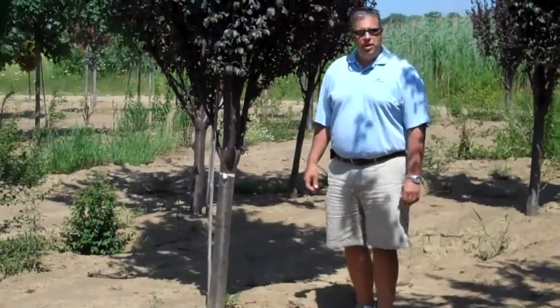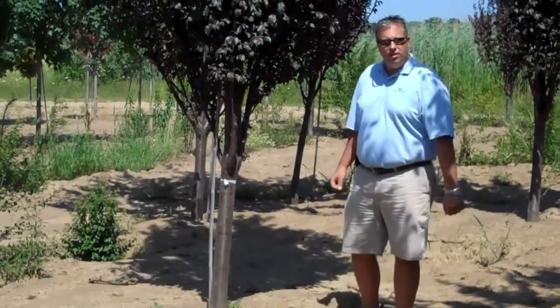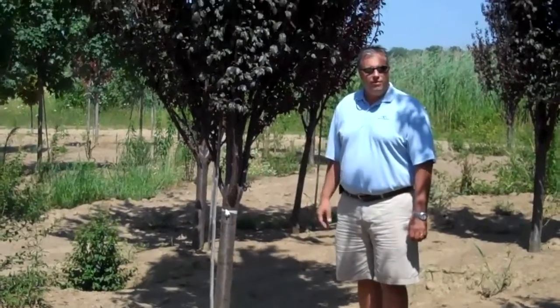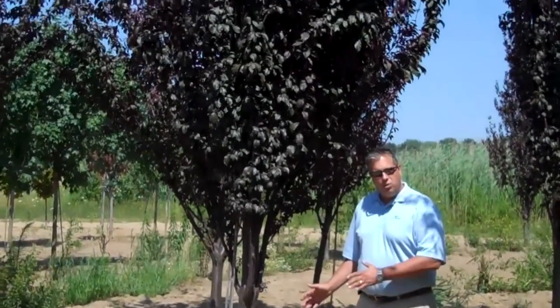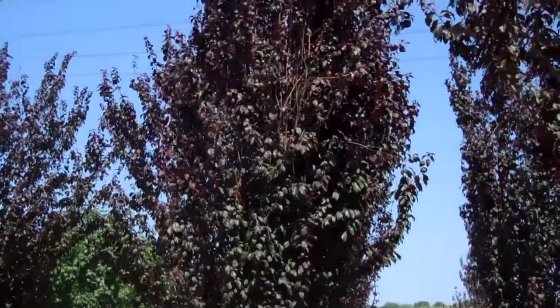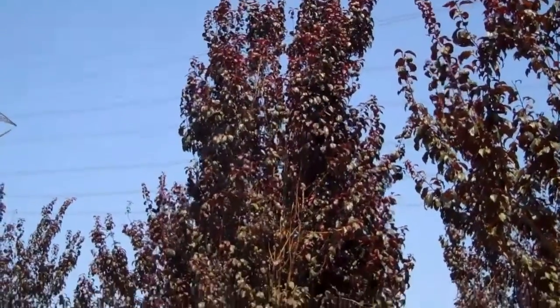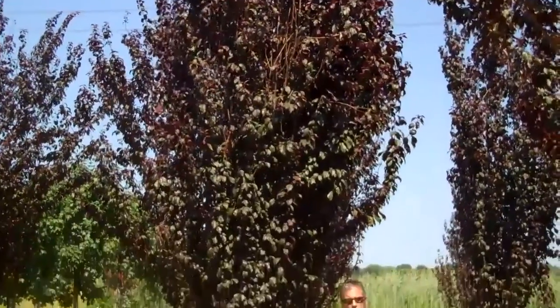Well, we're going to end this week's video with one of our LCN selections, Crimson Point. Here it is in the field. This tree gets about 20 to 25 feet tall. It's a very narrow tree, only gets 5 to 6 feet wide, so it's going to be used in a lot of different areas that you can't use regular plums. So this is what it looks like in the field.